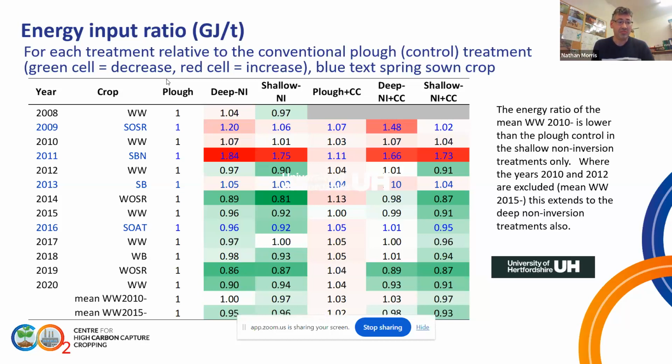But as the rotation progressed over time and more iterations of cover crops were used, we can see those numbers turning to green. So actually, over the longer term, we see improved performance with lower energy required. And you can see quite nicely the performance of the shallow non-inversion, giving some really good performance based on the energy required per tonne of production. So we might get a very slightly lower yield, but we actually improve our energy efficiency of the system.